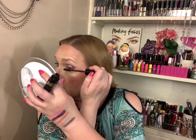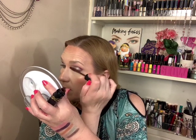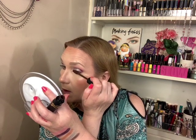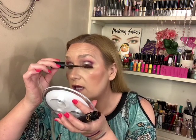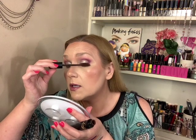So for the top lashes, we're just going to apply the YSL Lash Clash in the brown, for top and bottom. But yeah, I think that this created a very pretty look, all in all.